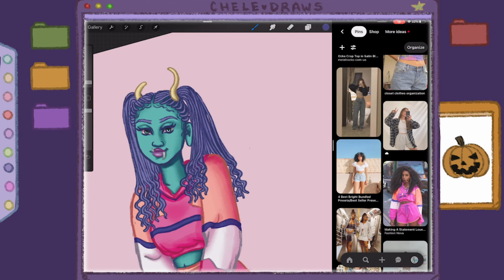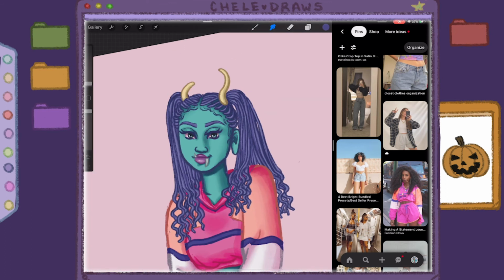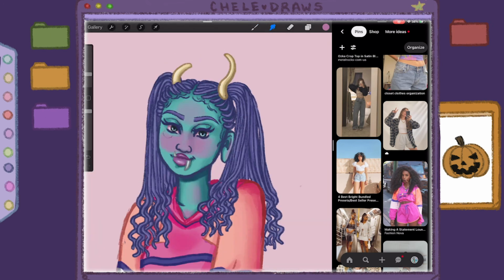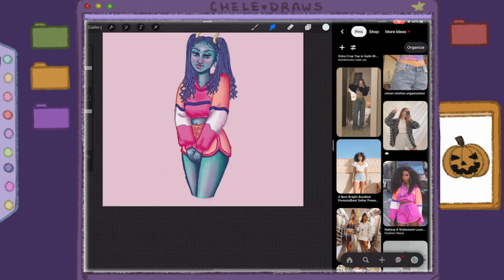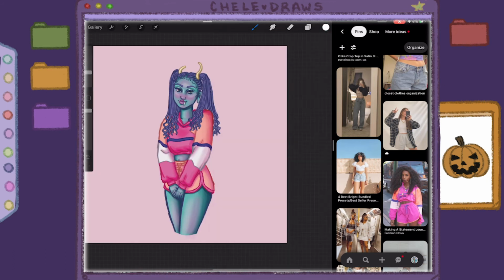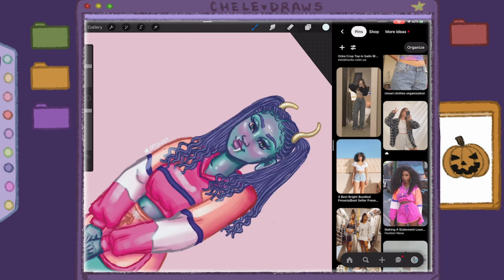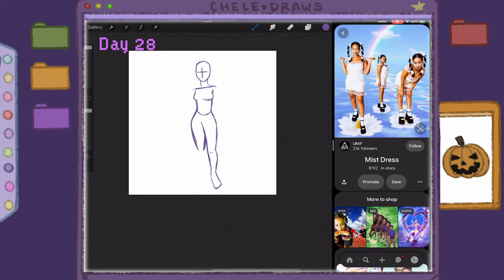I loved her hair. The hair I was scared to do, and it was definitely a challenge because you had to draw every single dreadlock, and that was a little hard. But I eventually got through it, and it came out really well. First I did the outline of what the ponytail would look like, and then I went in and drew every single line to make the dreads. But yeah, she came out amazing.